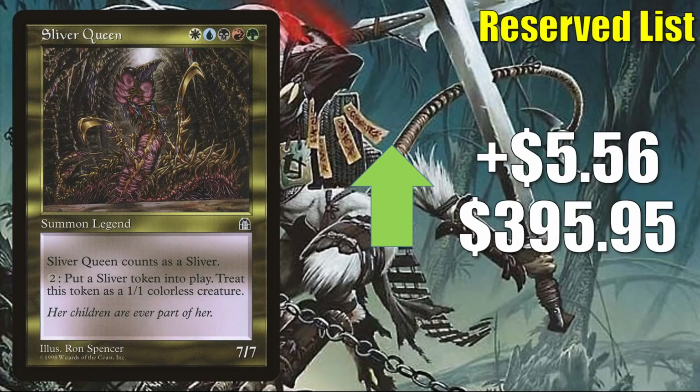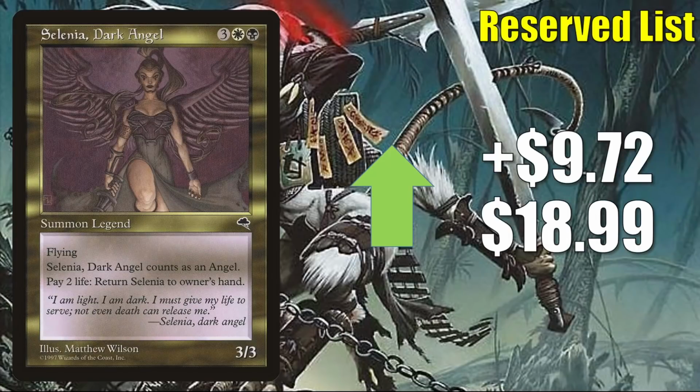Sliver Queen is back again. This is the Sliver Lord that is on the reserve list. It is up $5.56 this week to $395.95. And this was losing value for a while last year. Seems to be recovering as it does appear to be going up week after week. It can be a commander in a Sliver deck, but usually you see this in the 99 around other Sliver commanders.